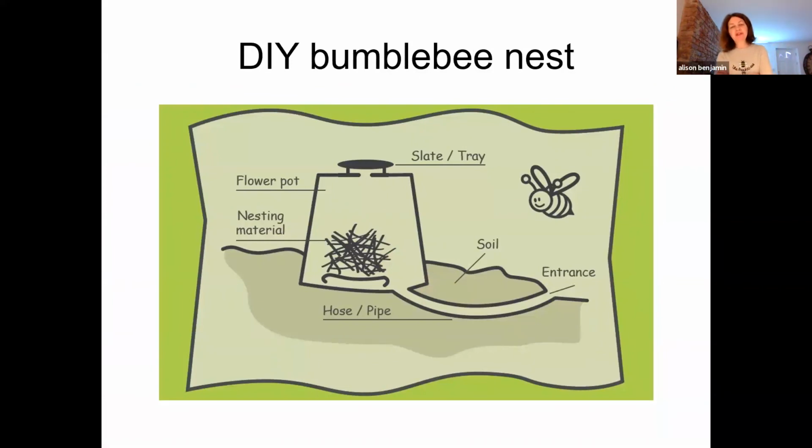I've not had much success with it, but I have heard they do sometimes work. The ones in the shops don't, but you could try using a flower pot, upturned, with a bit of nesting material. Apparently they often use rodent holes in the wild, little holes that mice have used for nesting.